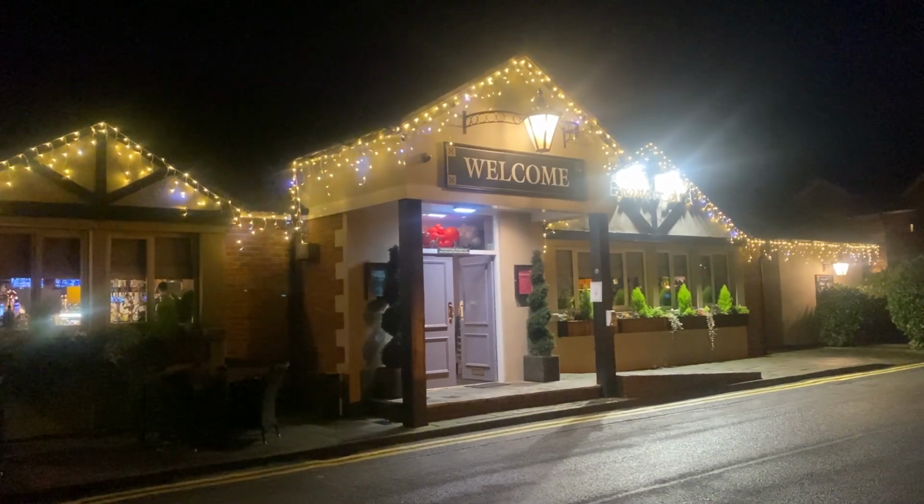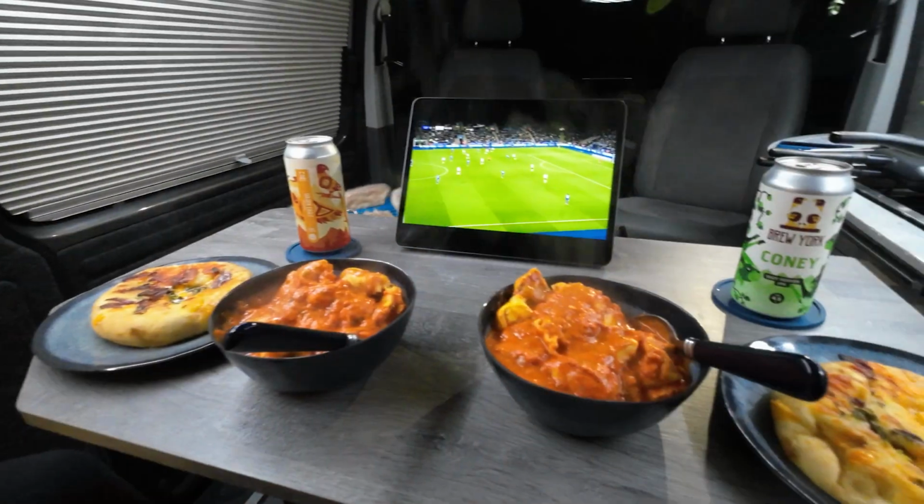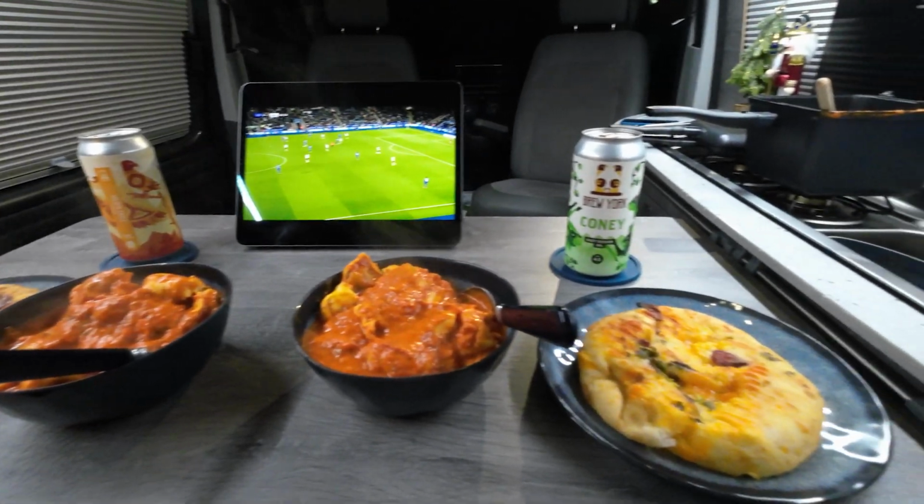So we've got back to the van, we're all set up again, and we've just made some dinner. We've gone for one of our go-to dinners, which is tortellini, some sauce, and cheese and onion flatbreads. It's simple, so easy. It takes like 10 minutes to cook. Boil some water, boil the pasta, heat the flatbread up, and you're good to go.